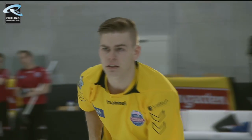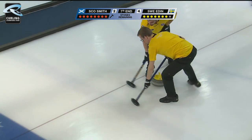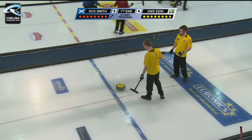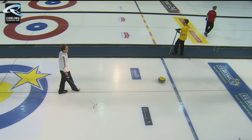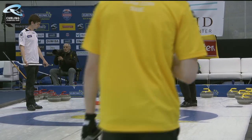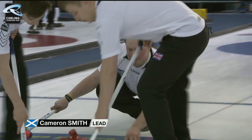So after 6, we have the score of 4-2 to the likes of the Swedish World Champion team. Of course, they would like to hit the game home, and that is not helping. So again, we've just seen probably a flat spot on the ice, just somewhere up the centre line, and the stones just slightly deviated from the desired spot that the Swedish team were trying to put it in.